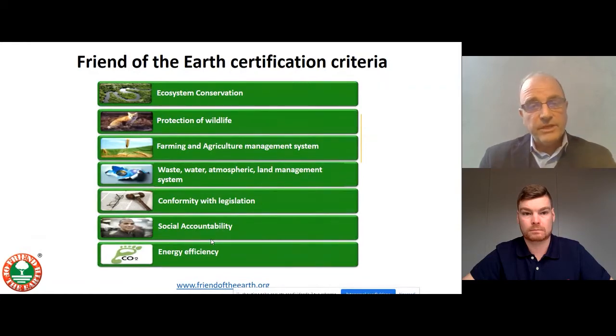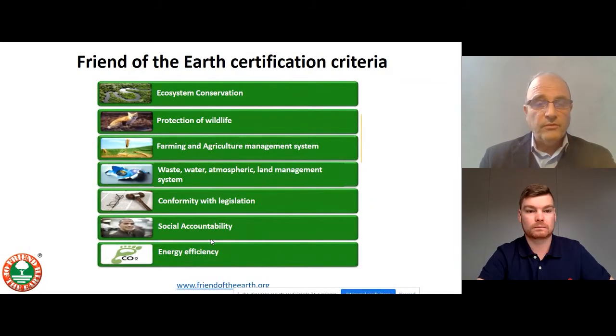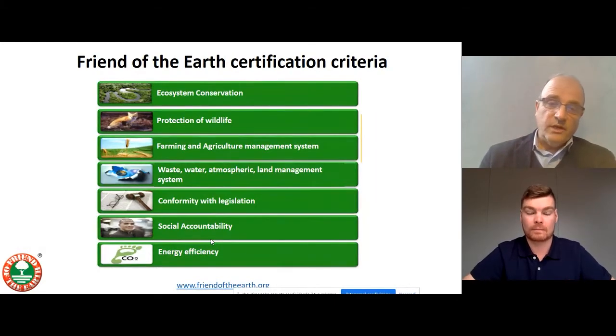So we verify with the Friend of the Earth requirements the impact that the agricultural site has had on pre-existing habitats, and that potentially endangered wildlife, fauna and flora which occurs in the area is appropriately protected, and adequate wastewater, energy, land management systems, conformity with legislation, as well as social accountability, which is always present in all our standards, Friend of the Sea and Friend of the Earth.